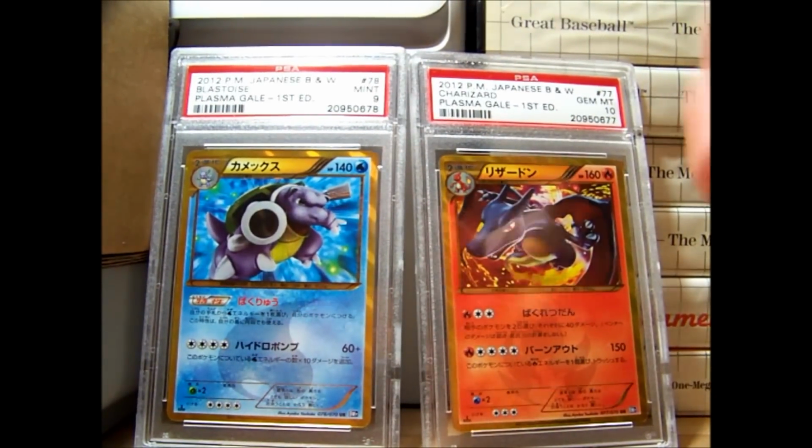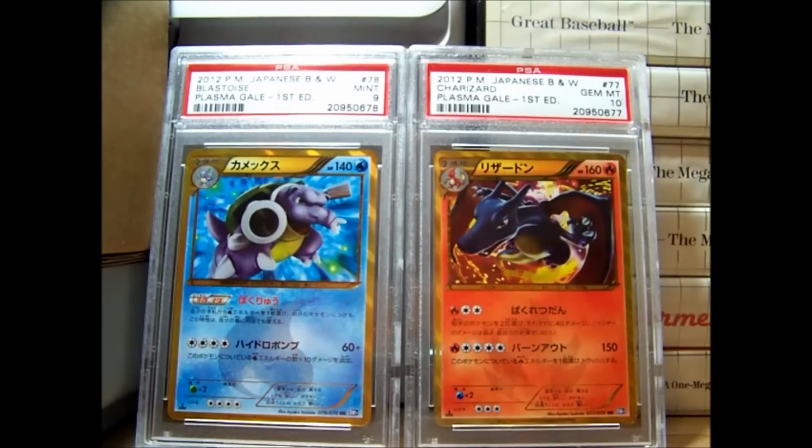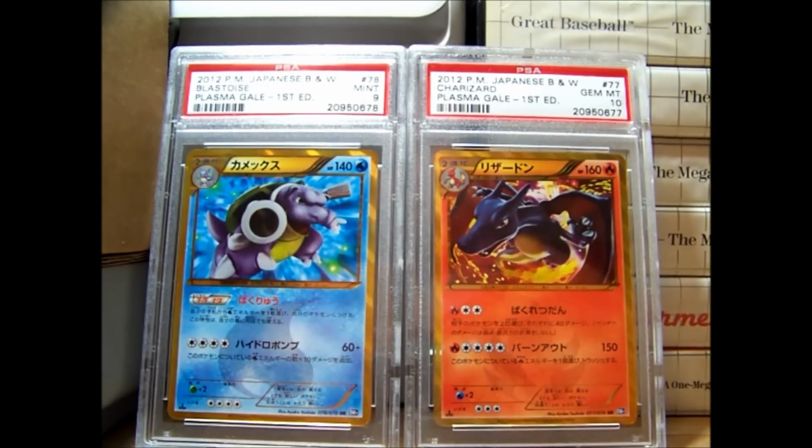It's time for none other than PSA Returns number 5. So I've got the 25 cards that were sent. It was for 5 other users who sent through me plus myself, so 6 total.